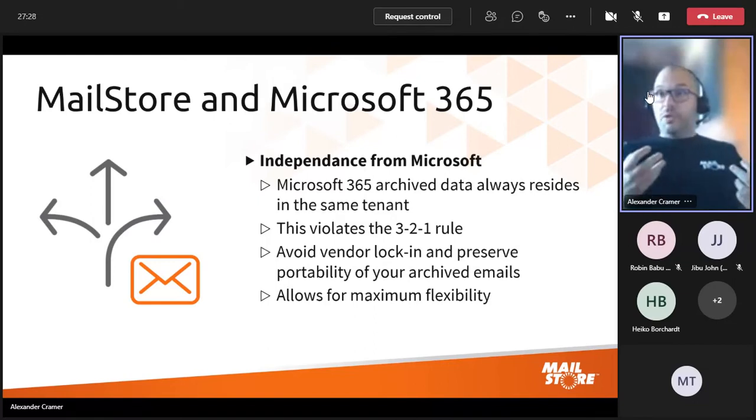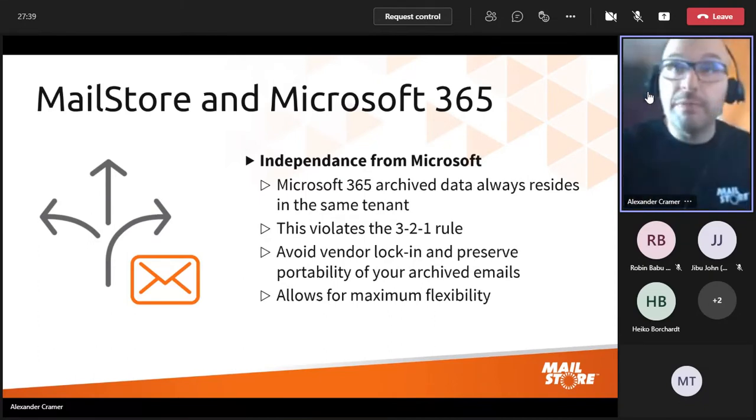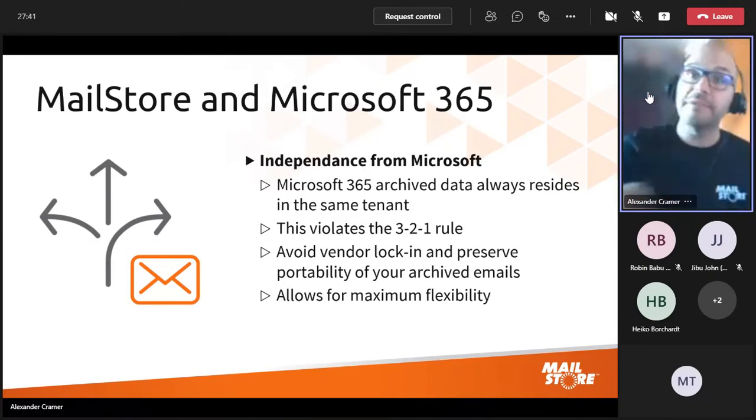MailStore also allows you to stay flexible. MailStore allows you to import emails from various sources, but also to export them in various formats, and through that it allows you to stay flexible.